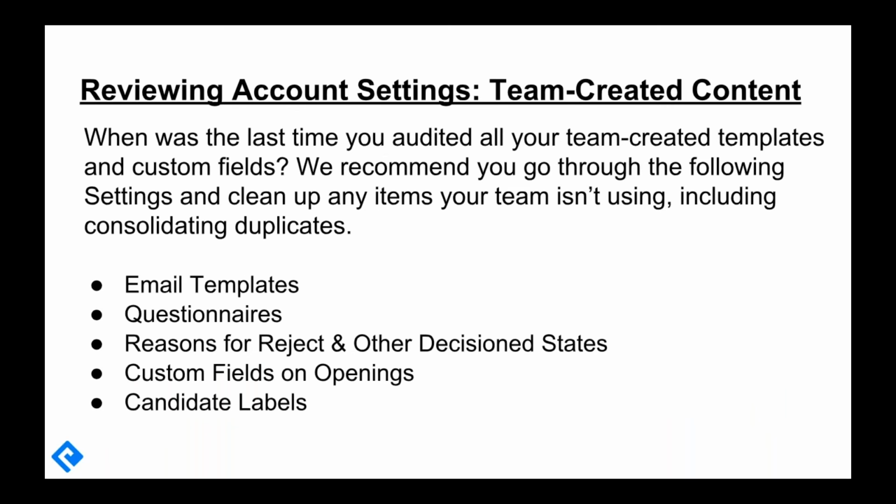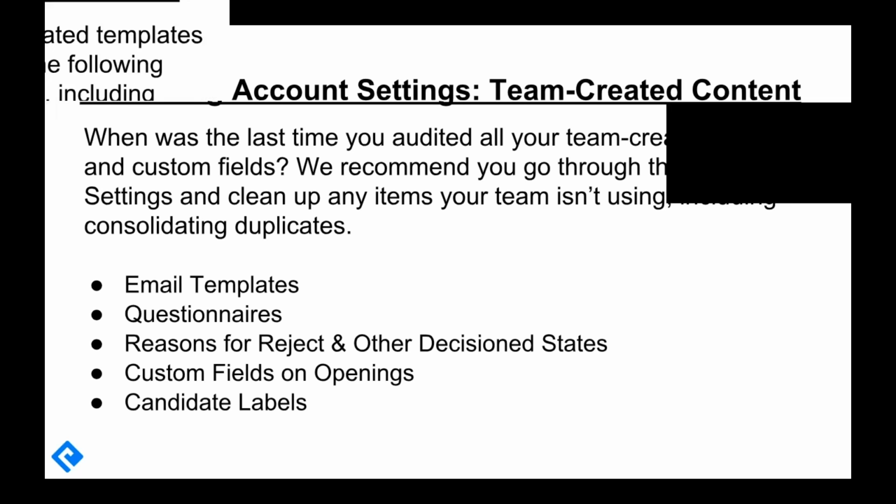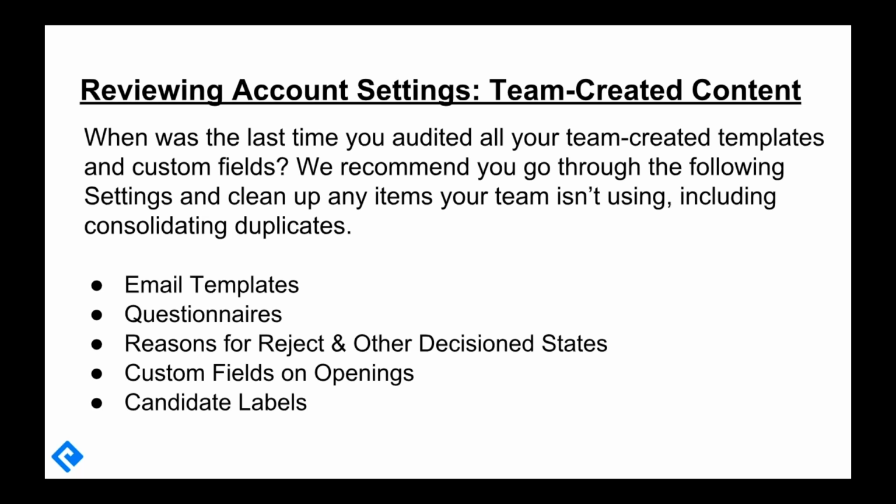Lastly, I want to talk about all your team-created content and customizations. So throughout the year, individual team members may have been adding content to customize their Recruiterbox experience. And oftentimes, people add content and don't look at the content others have added. Over time, you may end up with a lot of stuff, and maybe even duplicates. End of the year is a good time to go through this content and clean things up. That means deleting items your team isn't using, including test or draft items, and consolidating duplicates.